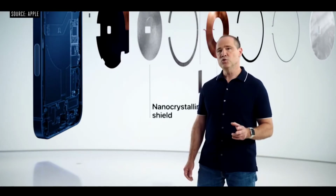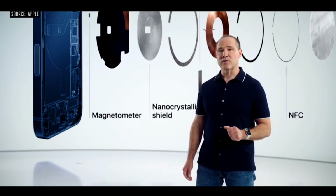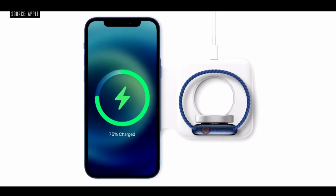We also added 2 new sensors, a single-turn coil NFC and a sensitive magnetometer, which senses magnetic field strength and can instantly react to it. This enables iPhone 12 to recognize and provide a better experience for accessories. Any MagSafe accessory can simply snap onto the back of iPhone. So this is really great. We're enabling a whole new ecosystem for MagSafe. We also developed the new MagSafe Duo Charger for your iPhone and Apple Watch.